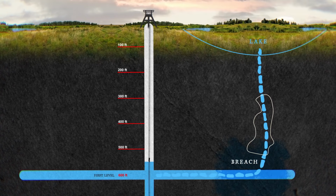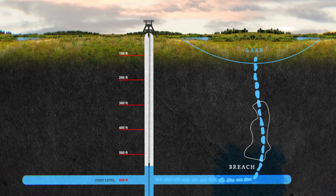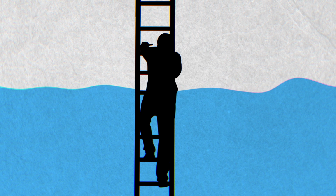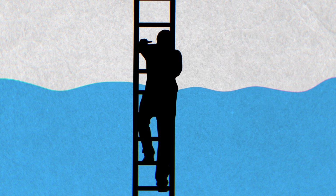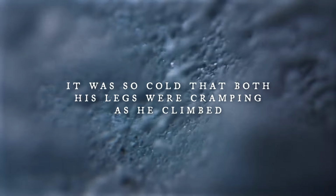If he slowed down for even a few moments, the freezing November water would cover him and sap even more of his strength. Apparently, at times, the rising water even reached as high as his waist as he scaled the ladder. As an aside, it might seem like it would make sense to simply float up with the water, but between how cold the water was and how unpredictable the current might have been, or the debris in the water, climbing was definitely the safer choice. In fact, the water up to his waist was so cold that both his legs were cramping as he climbed.